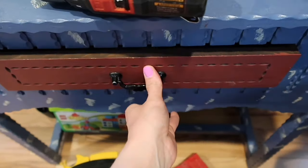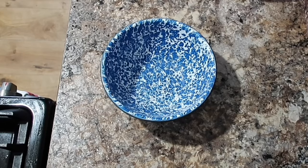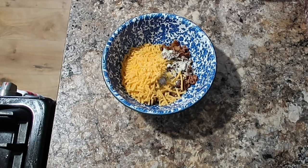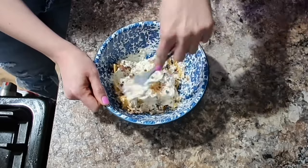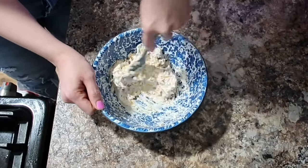But now moving on, it's time to cook dinner, and tonight's dinner is million dollar chicken. We're gonna preheat our oven to 350 degrees. We're gonna add in our softened cream cheese, mayo, bacon bits, ranch dressing in lieu of green onion, and some sharp cheddar cheese in my case. I will leave this recipe linked below. I got it on Pinterest, as always, don't you know?